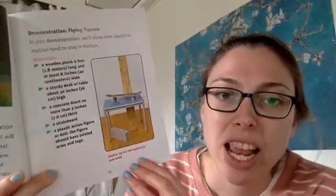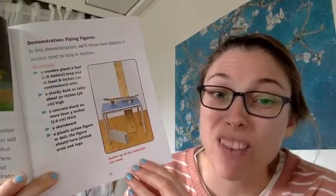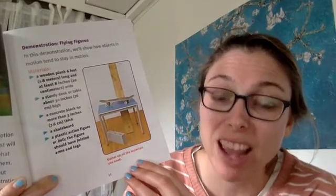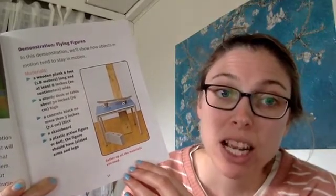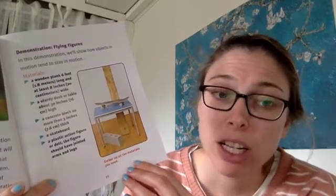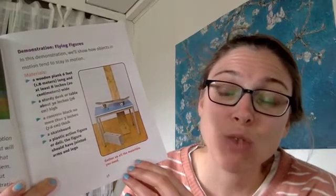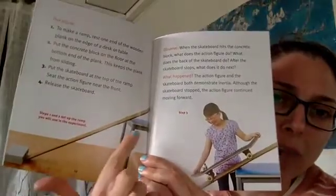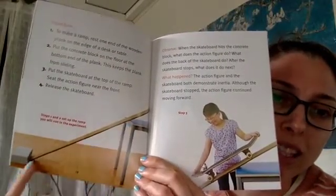So the materials we're going to need are in this picture, and they recommend you have a skateboard, a wooden plank that is about 2 meters long and at least 8 centimeters wide, some kind of desk or table, and a concrete block. And then also a little action figure or doll. It could be any kind of little plastic toy. And let me show you why you would need that. You're going to be trying to make a ramp like this.